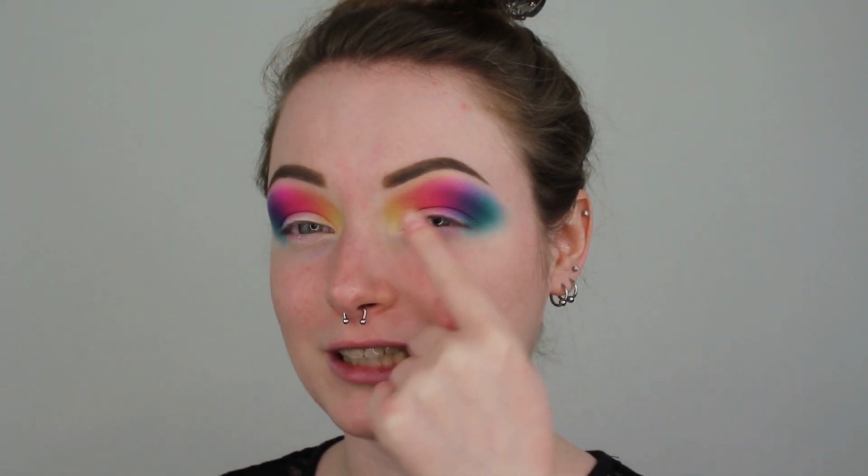So here's where I'm at right now with the look, and just keeping it real, I am obsessed with this so much. Seriously, the shadows are just so pigmented and very easy to work with. I have had no problems yet, and not to mention we have only used 3 eyeshadows, and look at all these beautiful colors that we got in between and how nice that they are blending together. Seriously, I am obsessed with it.